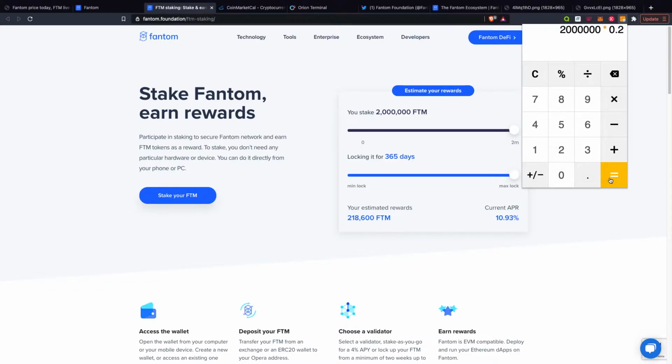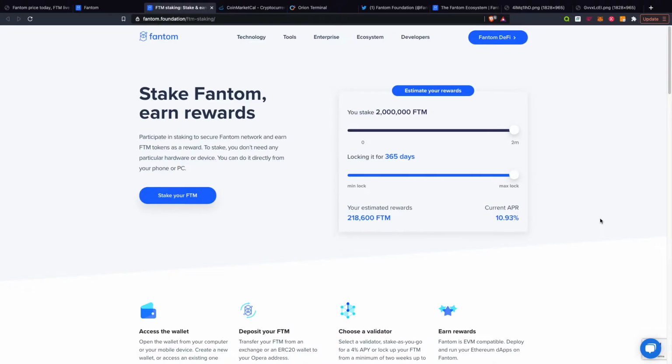So you're going to be roughly putting around $400,000. But in order to get that, you'll be able to get around $200,000. So you'll be able to get around $43,000 per year, which is huge, especially the amount of money you're going to be putting in. So that is what it is.